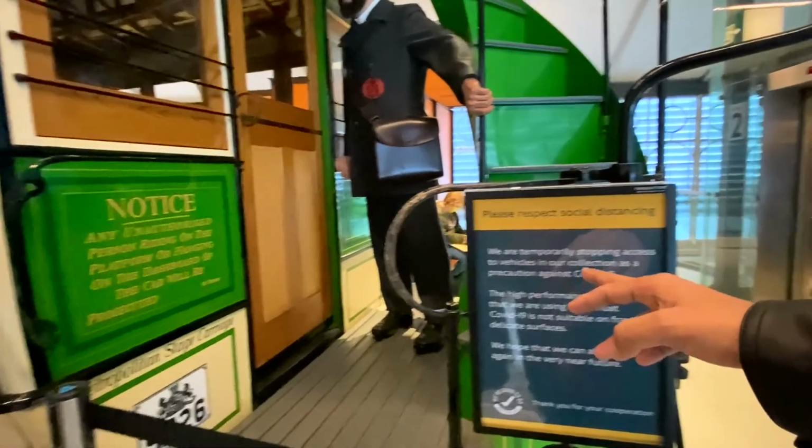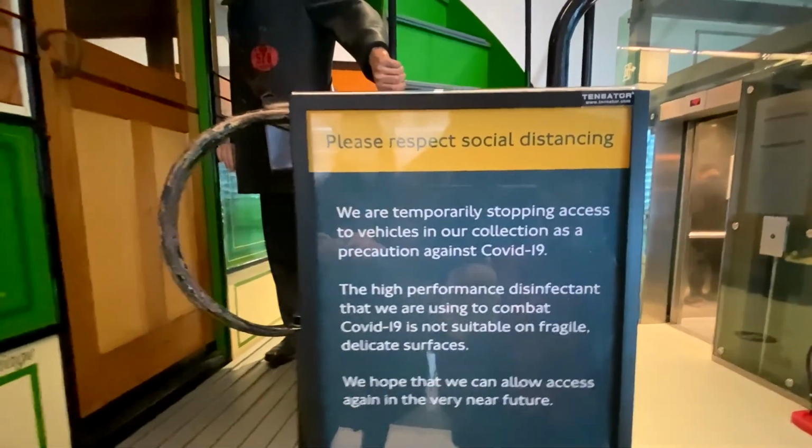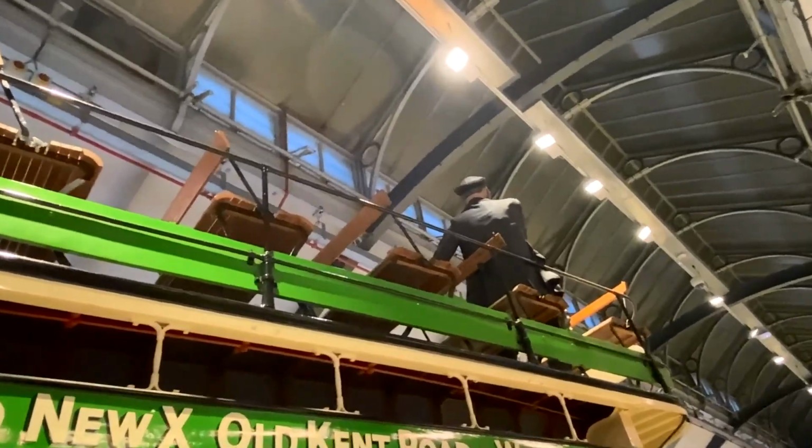We are temporarily stopping access to vehicles in our collection as a precaution against COVID-19. Greenwich and Waterloo stops. You can see on the top they used to use those hard wooden seats.